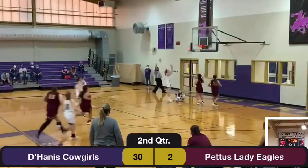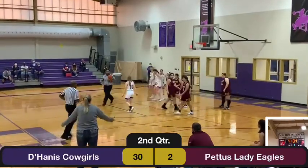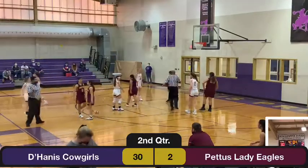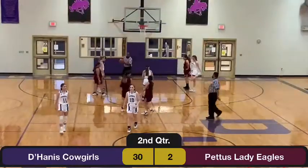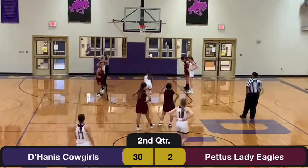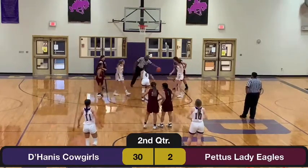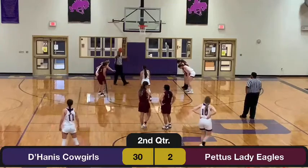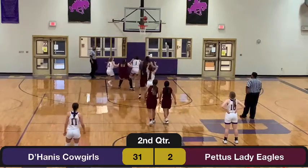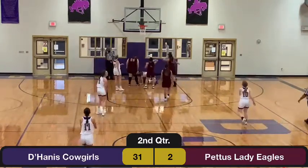Kayla Ruiz is going to take it up, throw it up, and get fouled. So Kayla Ruiz will go to the line once more. Pettus coaches are not too happy right now. Once again, the Cowgirls are in the bonus, but Kayla Ruiz will go to the line and shoot two. The first one is up and good. Second shot coming up. It's up and it's off the front of the rim. So Kayla has 4 points so far tonight.